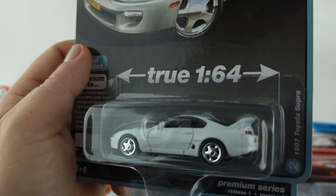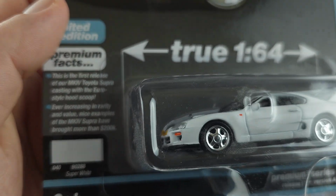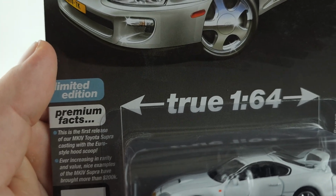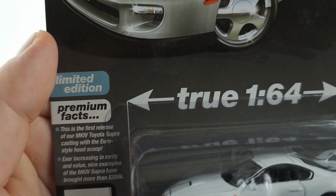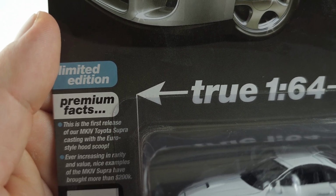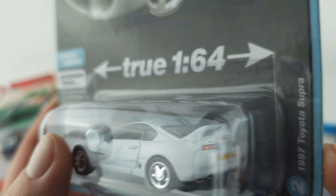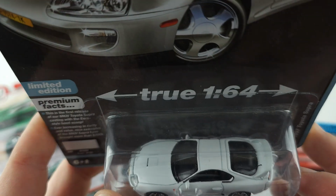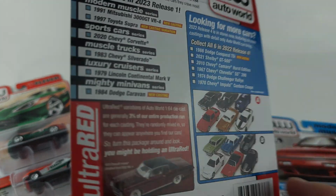Now this next one is a 1997 Toyota Supra. This is Super White, is the paint code. And this one says, ever increasing in rarity and value, nice examples of the Mark IV Supra have brought more than $200,000. This is the first release of our Mark IV Toyota Supra casting with the Euro style hood scoop. Oh yeah, look at that hood scoop. That's pretty cool. It's a cool little casting. There's the back of it.